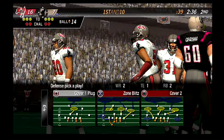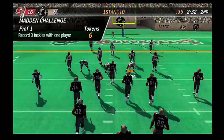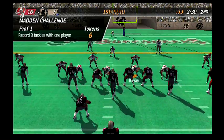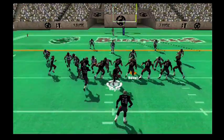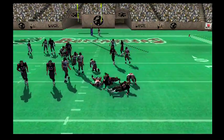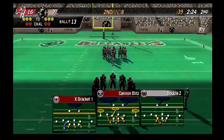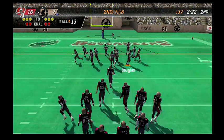Here's a good defense for this situation. First and 10. They're inside the 15. The 14-yard line. Hey, watch the ball. Watch the hard count. The Bucs come out in a 4-3. They give it to the halfback. Douglas comes up to make the play at the 13-yard line. This is a good one to call. Ball on the 13-yard line.